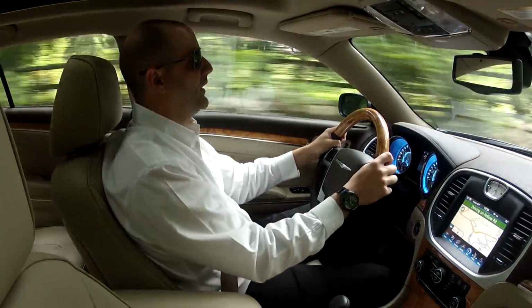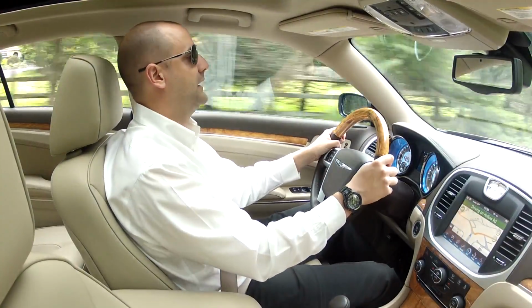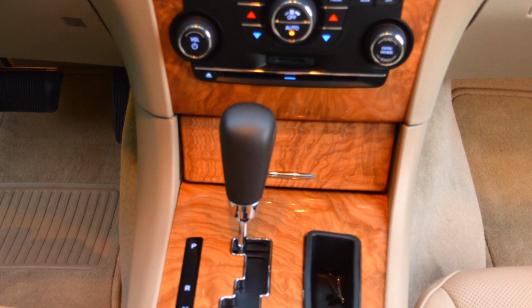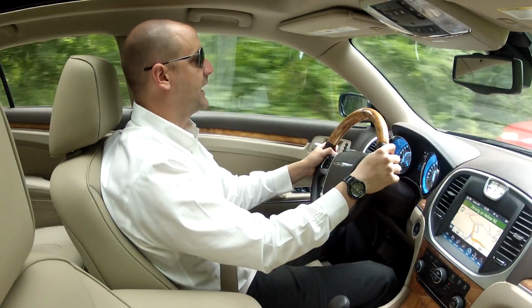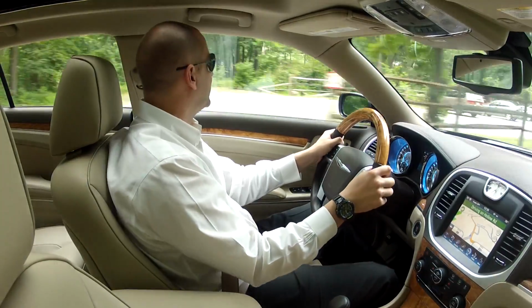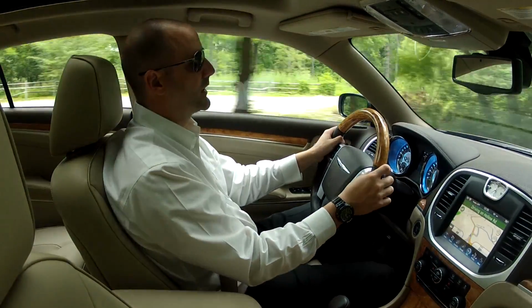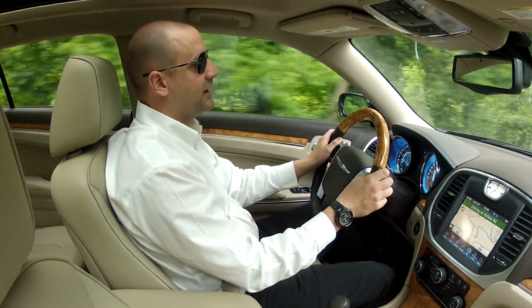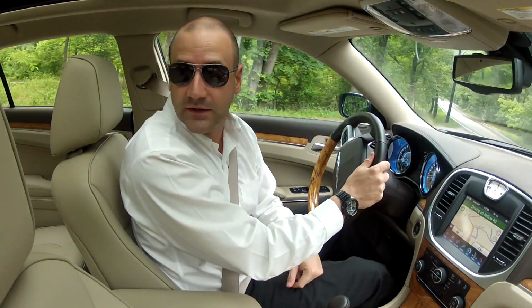The 2012 300 with the HEMI is still outfitted with a 5-speed automatic transmission, which in today's world seems a little antiquated, and it'd be easy to give it a hard time for that, except for the fact that it's outfitted with such a torquey engine. And in all honesty, you don't need any more than the 5 ratios that it has. It pulls hard in any of its gears quite easily.